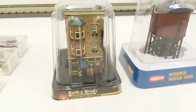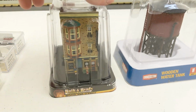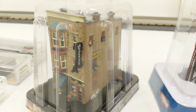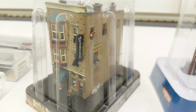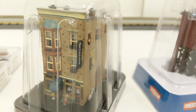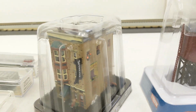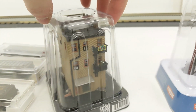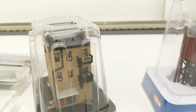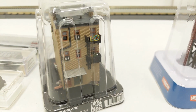Now this is really nice. We have a Woodland Scenics N scale building here. This is J.W. Cobbler. You can see it looks like it's a shoe manufacturer. It's kind of neat when they have these storefront buildings. You can see apartments up above and all kinds of crazy detail in there. Woodland Scenics, they go all out with their models. It doesn't matter what scale it's in, they just pack it full of interesting details.